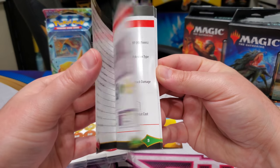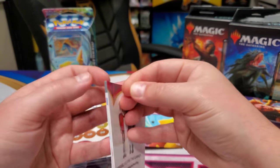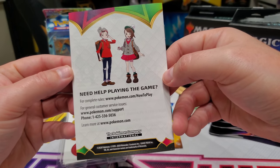So this is everything you need to start up a game, all the tips and tricks.